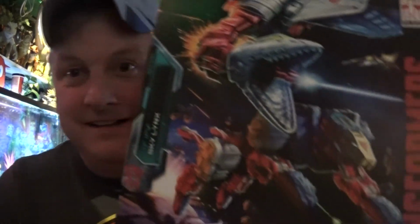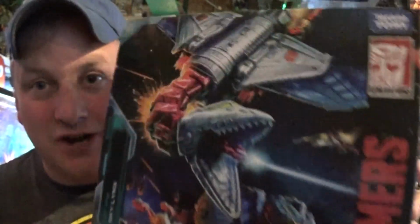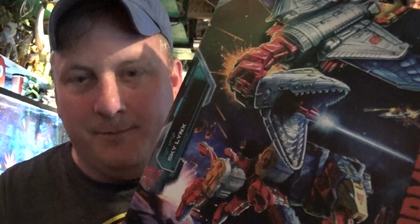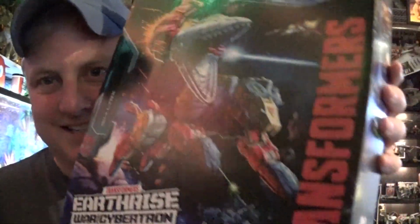Alrighty guys, and last but not least, I haven't gotten out of the box yet. Guys, I picked up Skylynx, the Earthrise Skylynx. This is just showing up in stores now. I saw him at my comic book store, and this was one where I thought, well, I'm paying extra for Scorponok, I'm not going to pay extra for him. They wanted $99 for him at my comic book store. Found him on Amazon, so I didn't go locally on this one, but I did get him for $79, $86 shipped. So really excited to get Skylynx.